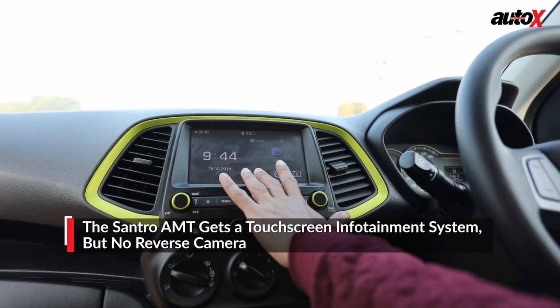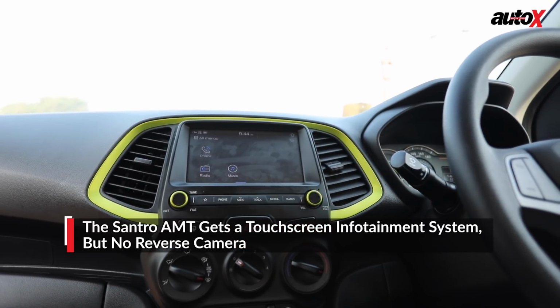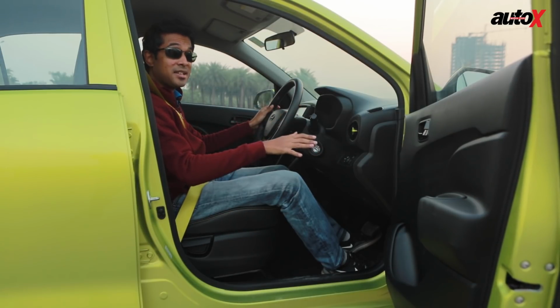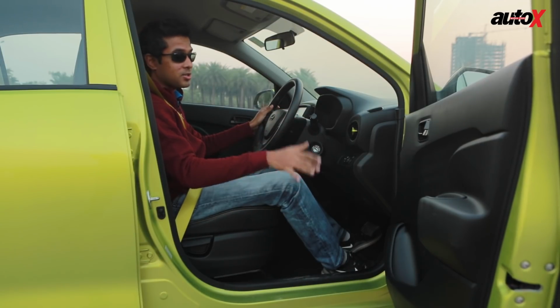Now this touchscreen system, it's very nice to use on its own. I just wish there was a rear view camera display. I also have to say, unfortunately, as good as this system is here, the speakers that it is hooked up to, they're not very nice at all. The sound quality is not so good.